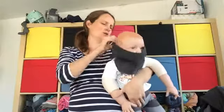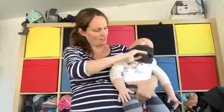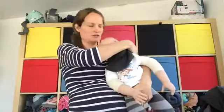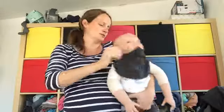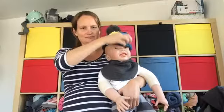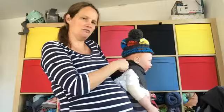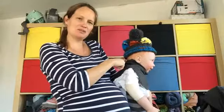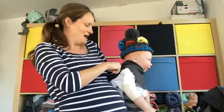If I can get this on my baby. And then even if the hat comes off, baby still has a really nice warm neck and chest, okay? And with that you can just put any hat on as well. It does mean though, if you've got a scarf and a hat, it does quite often mean you have a little gap, which I don't like very much.